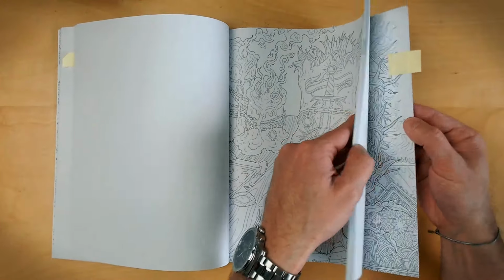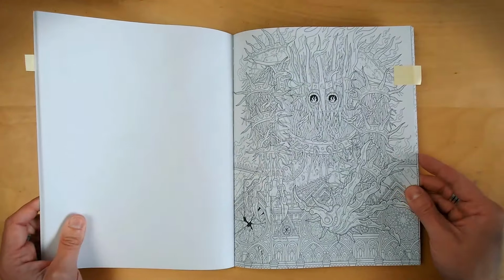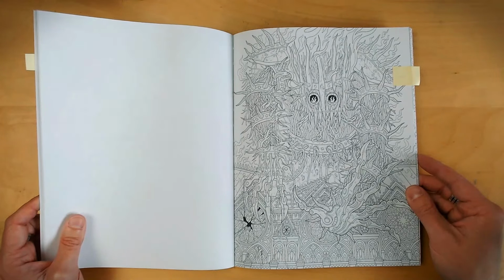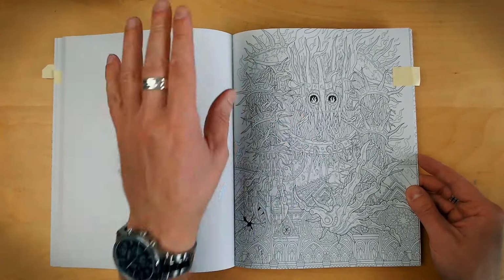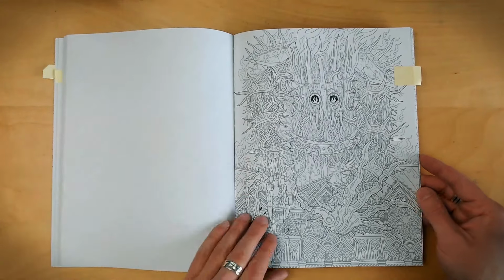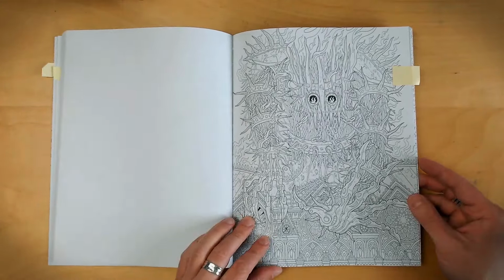And finally, this. Now I'm interpreting this as like the Wicker Man. It looks like he's made of wood and flames on it. Massive big monster coming over a building or something there, but yeah, very cool.